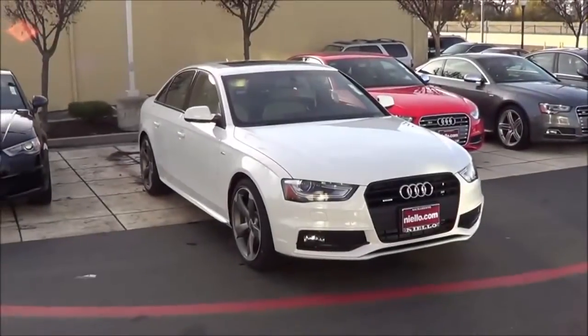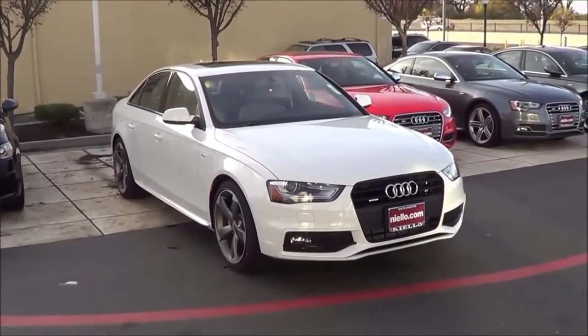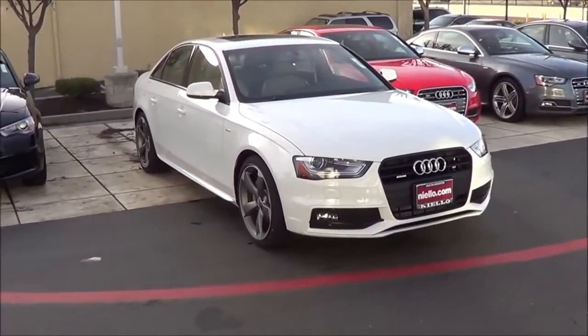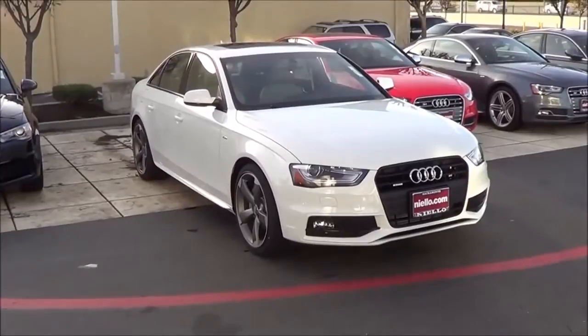Alrighty. Now there are certainly plenty of choices for small luxury sports sedans, but the A4's sophisticated blend of attributes makes it very hard to beat.